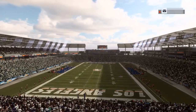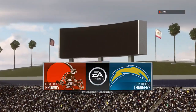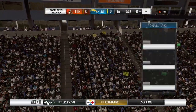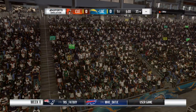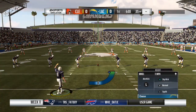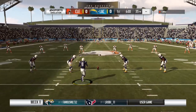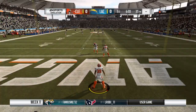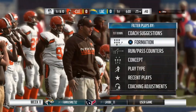Okay, Coach, football, of course, back in L.A. and back at StubHub Center in Carson, California. Today, we're set for a good AFC matchup between the Cleveland Browns and the Los Angeles Chargers. The NFL season has hit high gear, and off we go in Week 11 on EA Sports. And that'll carry over the back line of the end zone for a touchback.